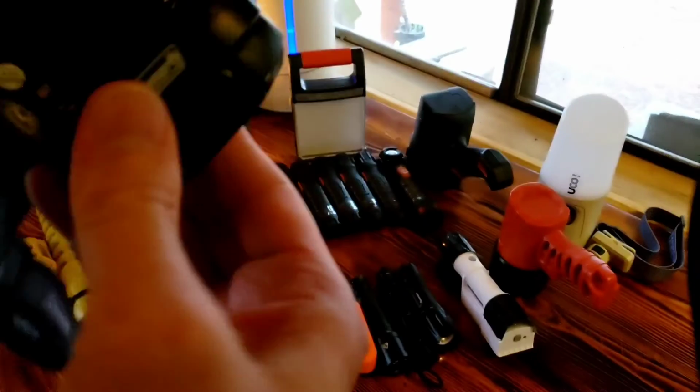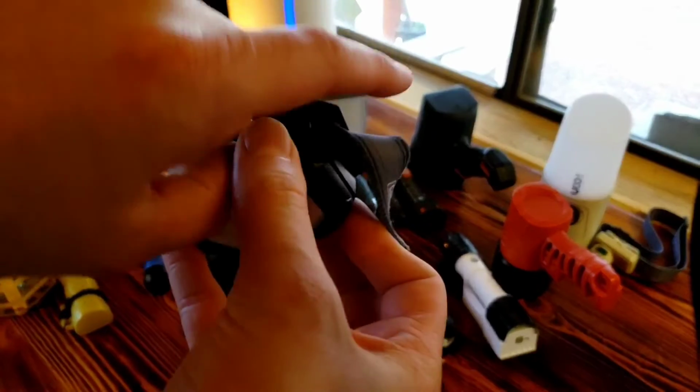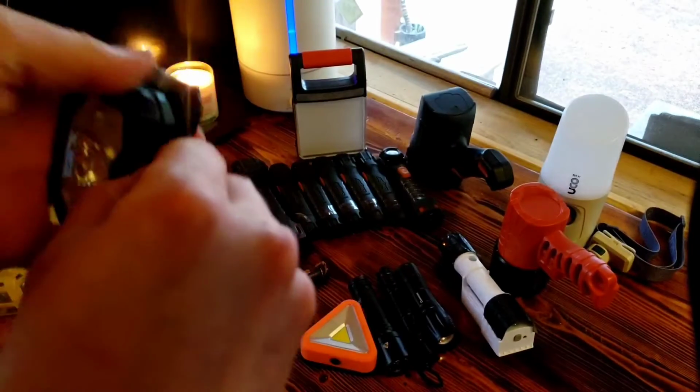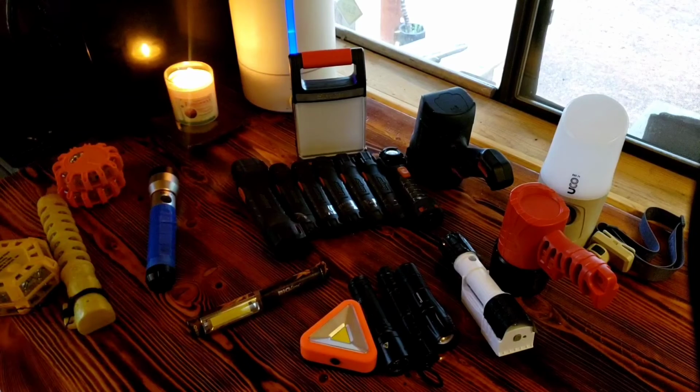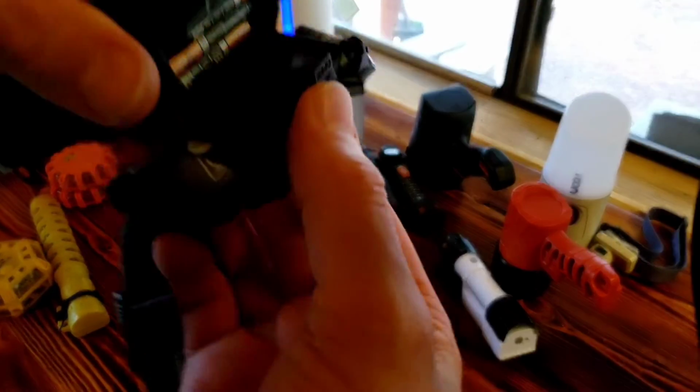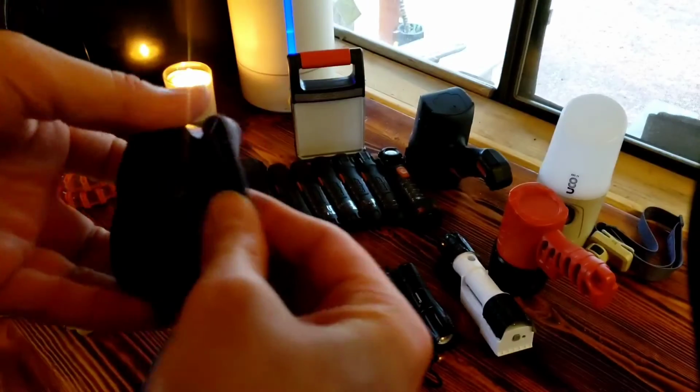They take, I think, 3 AAs. And you just open this up right here. You just open the back panel up. Yep, 3 AAs. And I think there's a little seal around the inside. So it's somewhat water resistant, I think. Most of these are water resistant.